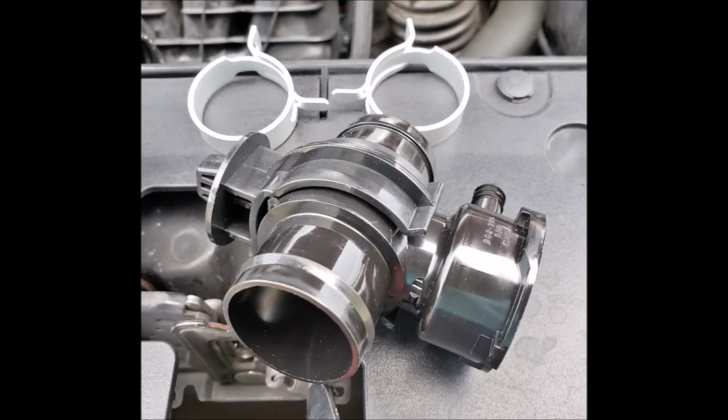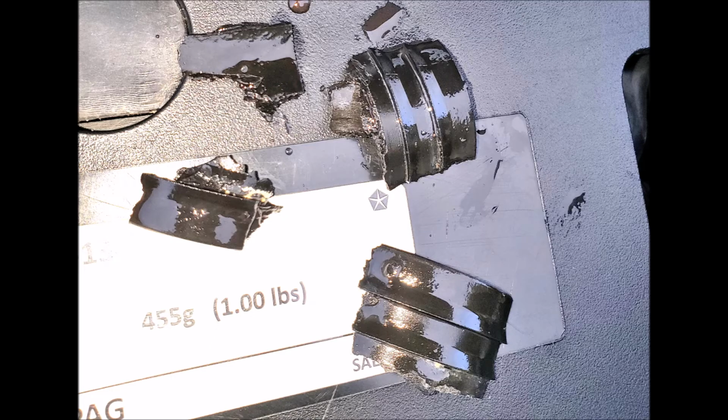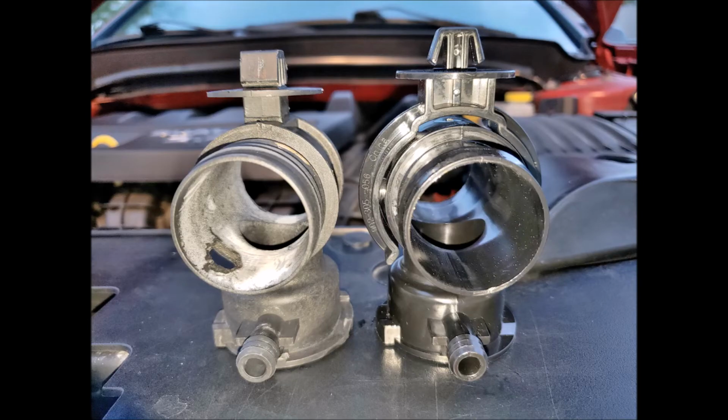Here's a picture of the new part. It comes with the brackets seen in the background. Here's the upper radiator hose with a portion of that old T filler neck left inside the hose. When I tried to pry it out, it just immediately broke into pieces, so it was very brittle, ready to come apart. Here's the new and the old T fillers side by side.